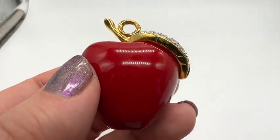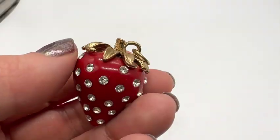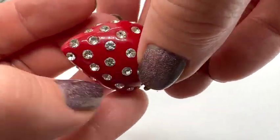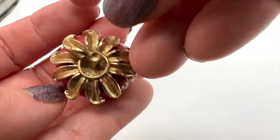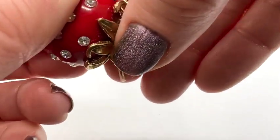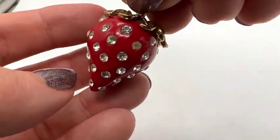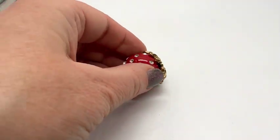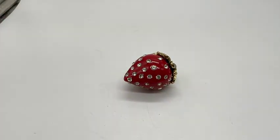I like that one. Look at this fun pendant. I think KJL made some similar to this one, unless this is like an unmarked KJL. I don't know. Did Kenneth J. Lane have unsigned pieces? I doubt it. Maybe it's like a knockoff. Not really sure. But I found that one at a yard sale.